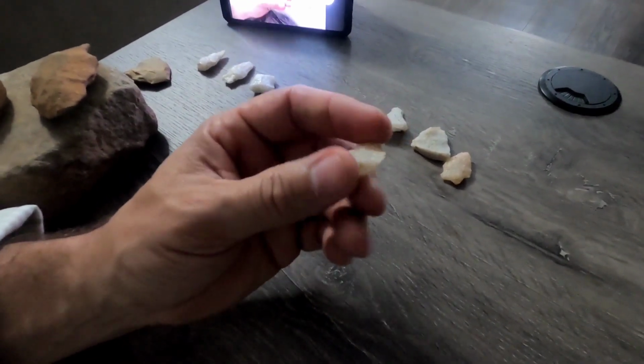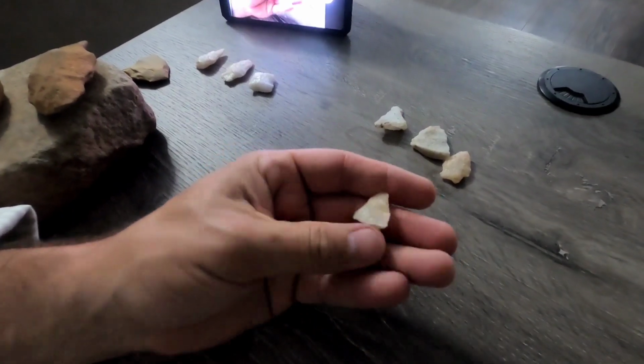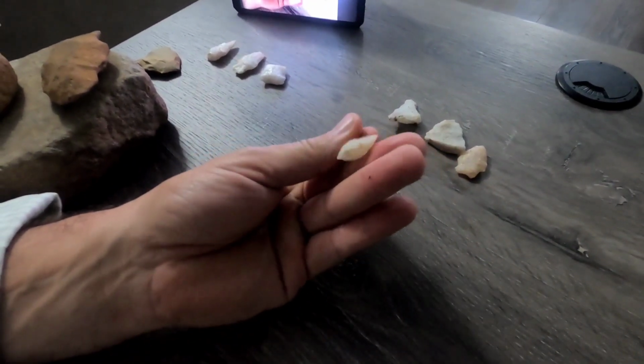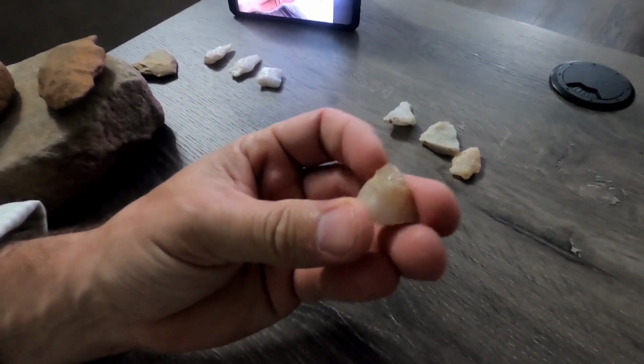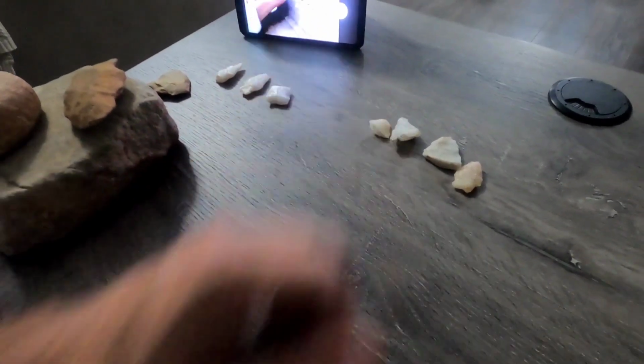This was the tip of a point. I had to go back and look at all of the points I found. Maybe I found the tip of one, but it would have been a fairly thick point, but very well made. Still has a nice little point on it. But yeah, just a fragment there, just to show more activity.